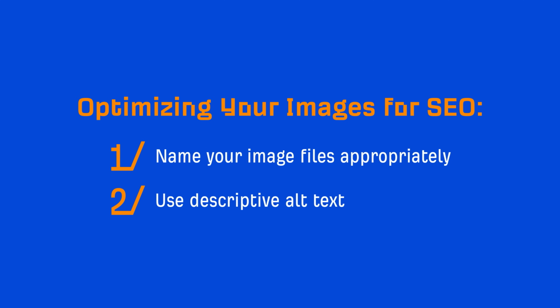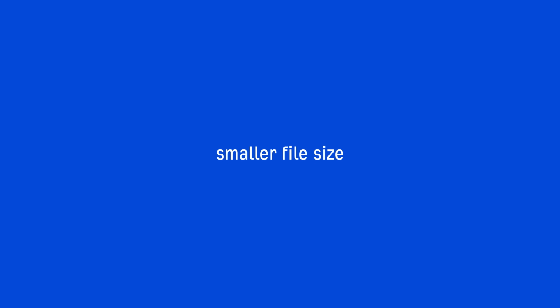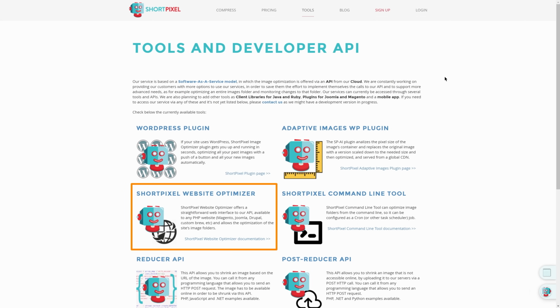Alright, the third thing you'll want to do is compress your images. Compressing images makes your image file sizes smaller, leading to faster load times, and page speed is a Google ranking signal. There's a free tool for compressing images called ShortPixel, which has both a web interface as well as a WordPress plugin.